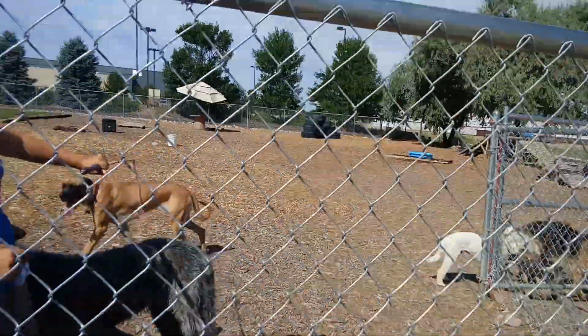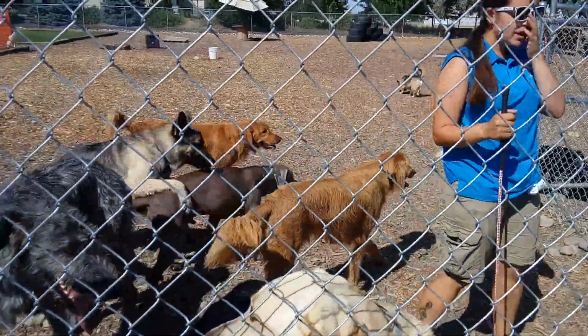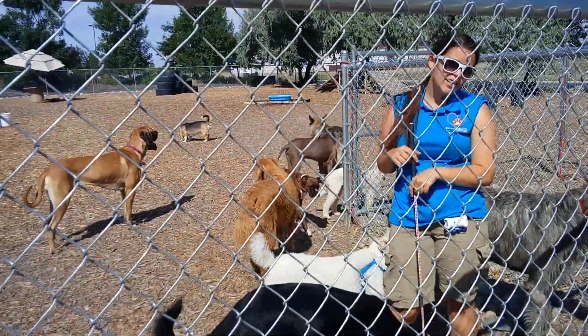Her name's Aspen. Okay, so it's a training facility. Is this just where they go to get their exercise? We do training here. But usually we'll utilize that room right there with the garage door. Or do lessons outside, like for heeling and stuff. All right.